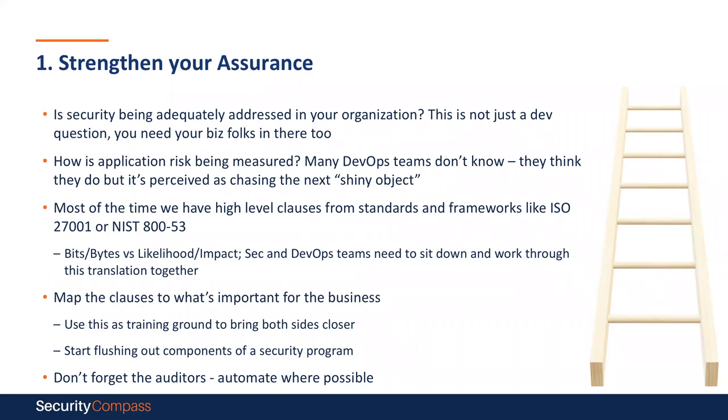So the first thing to take a look at is strengthening your assurance. This is why we are doing this. Is security being adequately addressed in your organization? And this is really not just a development question anymore. It's something that involves the business folks as well.